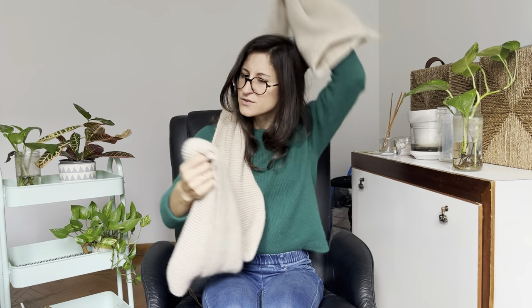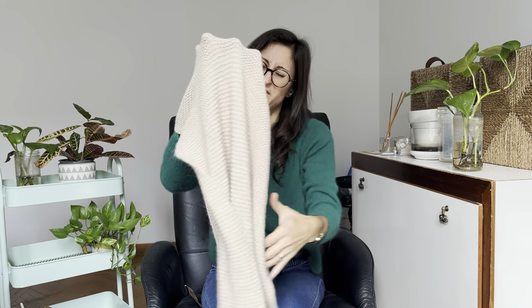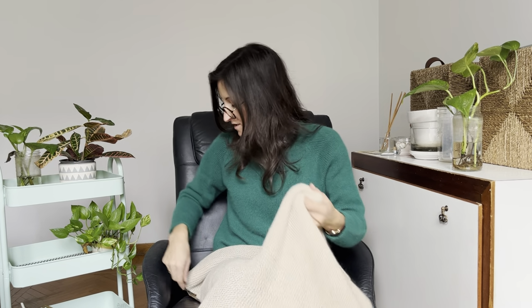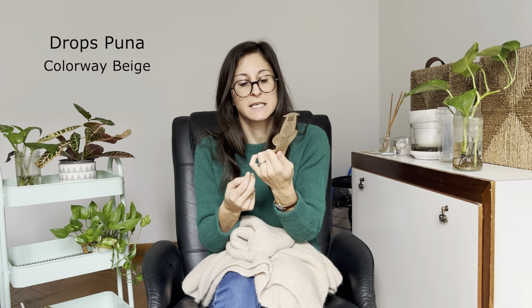This could be kind of like a scarf. And I think I could just use it as a regular blanket if I just fold it in half maybe and place it on my lap this way. It is very, very soft. The yarn is Drops Puna, which is 100% alpaca.